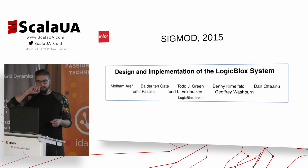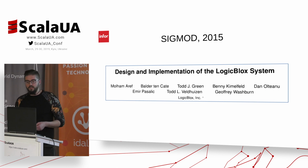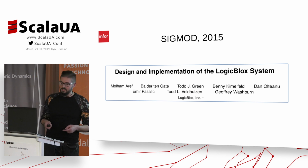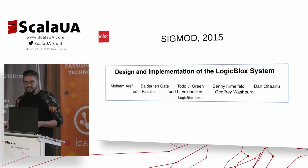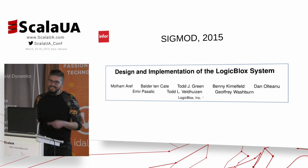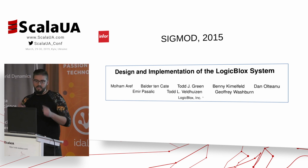And there is much, much more. For example, LogicBlox has the built-in support for predictive and prescriptive analysis. The database behind this is not a relational database. It's something called a factorized database. And what is interesting about this factorized database is that it has a lot of optimization tricks which you normally see in compiler theory. Like, for example, incremental maintenance or data flow graph.